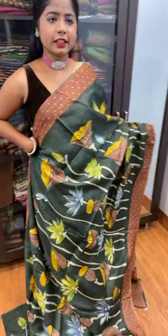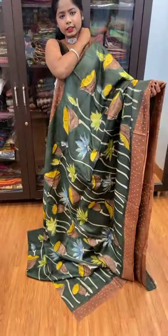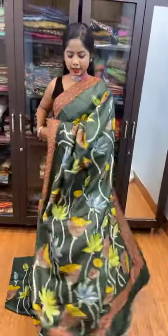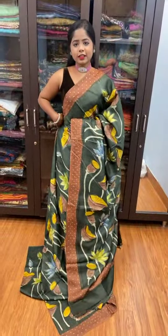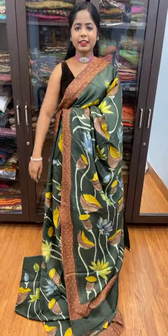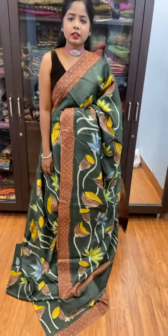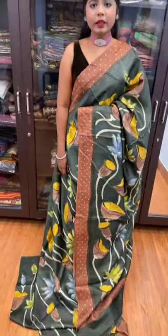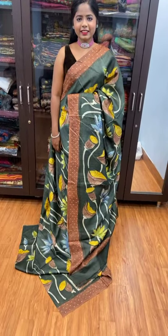So this is a very exclusive piece. It's a single piece, ladies. Only one color we have. It's a dark bottle green color with lovely pichwai. And then ari work, sequence work, pearl work, and as well as zardozi. A very exclusive piece.